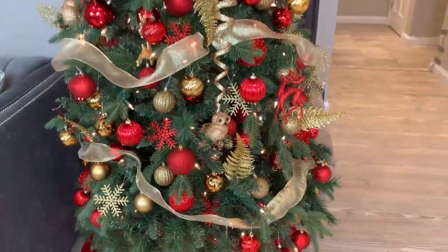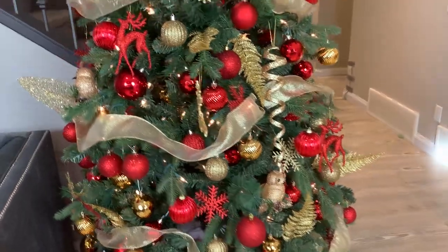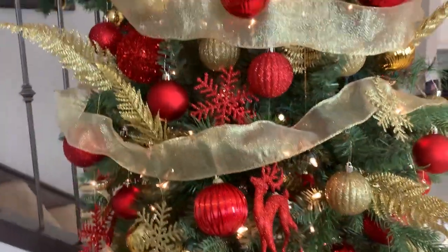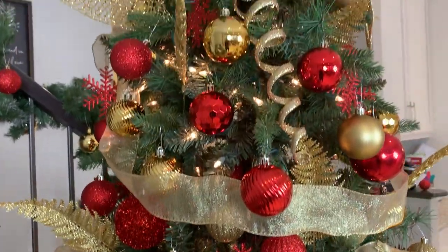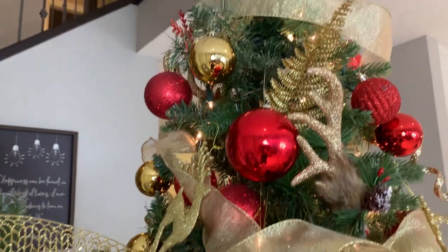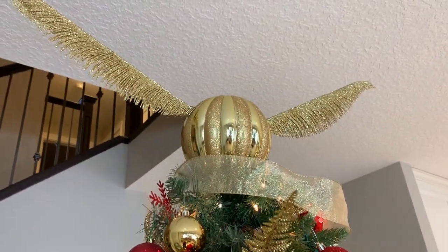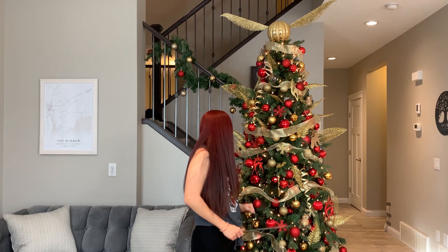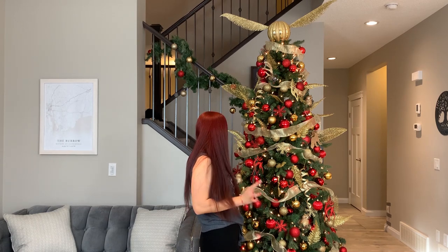Very magical. We have lots of red and gold snowflakes, and that was my throw to Hogsmeade. I love Hogsmeade in the winter, you guys. It is such a mood for me. I love the snowfall, drinking butterbeer. I loved Prisoner of Azkaban for that. So yeah, lots of snowflakes.